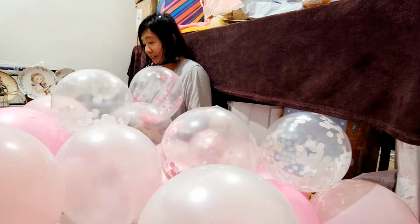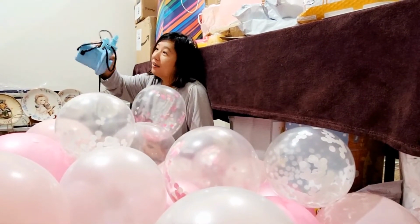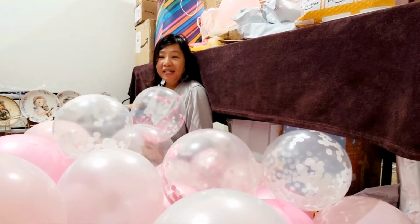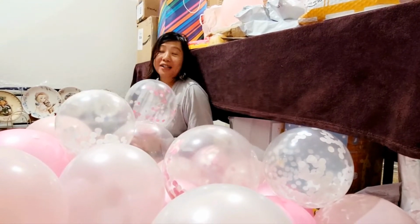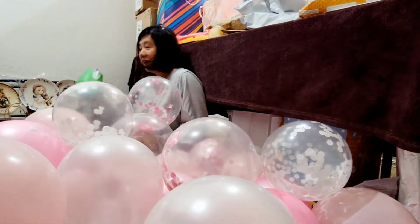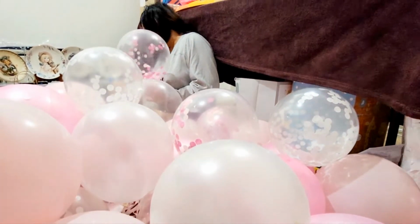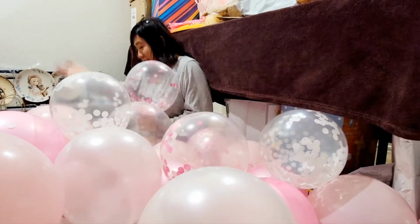So I started blowing the balloons using this one, and it doesn't work. This is for the airbed. It doesn't work on balloons. And then I started using my mouth, blowing it, and it works, but it's so tiring. So we decided to go to Target and buy this one, and look at all these balloons. Yeah, I made a mess, as you can see. One of the balloons popped, but that's fine. That's a part of the fun.